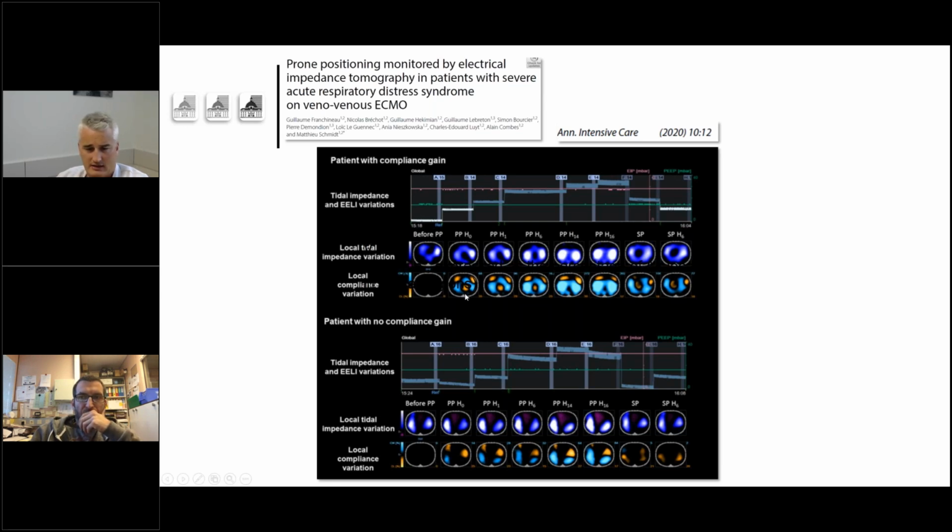And when you look at the underlying line, the local compliance variation, you see more and more blue, meaning that you have increased the local compliance by proning your patient on ECMO. And this compliance increase is still present when the patient is back on supine. On the opposite, at the bottom of the slide, sorry, I can't show you with an arrow.